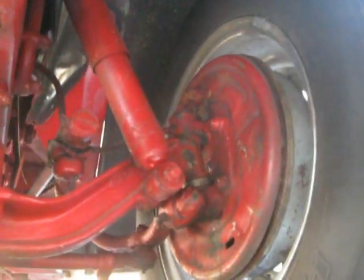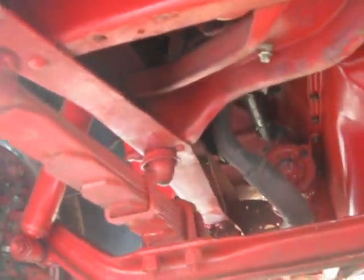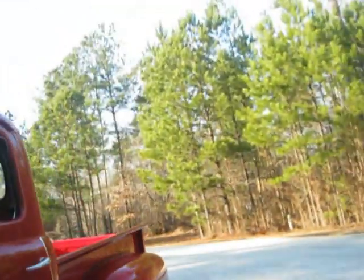Frame was painted at the same time. Like I said, the brakes have gone through. The truck steers really good and straight down the road. Tie rod ends and bushings and everything are all in good shape. And of course, this is a rust-free truck.